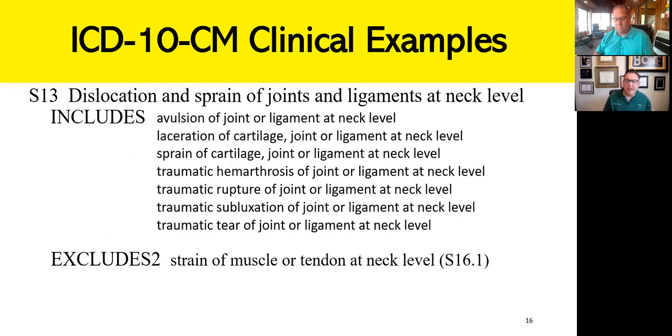So that's why, sprains, trauma codes there, sprain and strain are 2 different entities. Sprain supports your manipulation, strain supports your soft tissue work, okay? And that's where that all comes from, Mark.